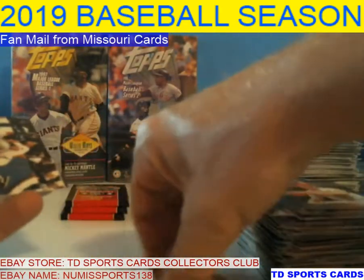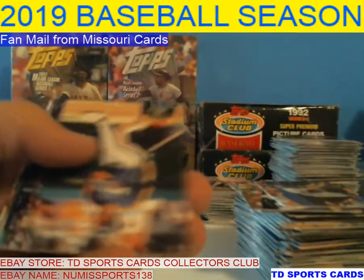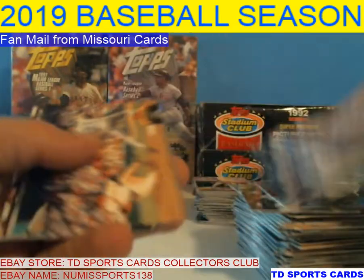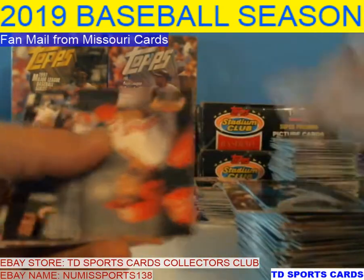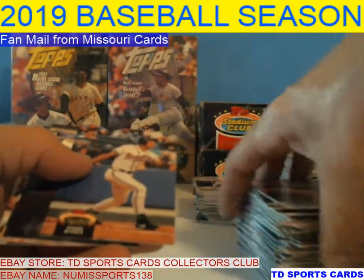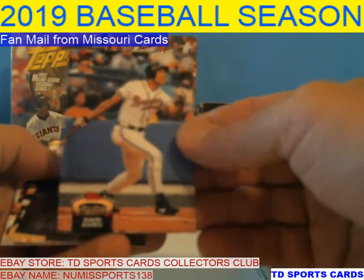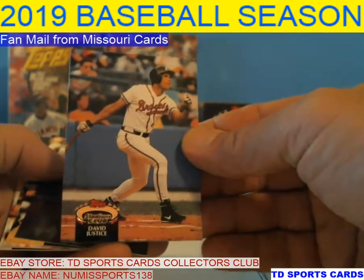Wangan. That was a BJ Surhoff. Lonnie Smith. Sasser. Caminiti. Jack Clark. Mason. Luis Quinones, yeah, he was a great utility guy. I remember he even pitched a little bit. David Justice, that's a card we haven't got yet. That's pretty cool.